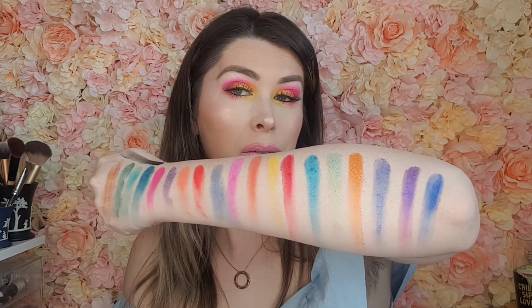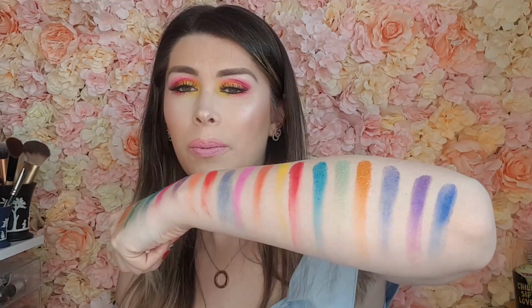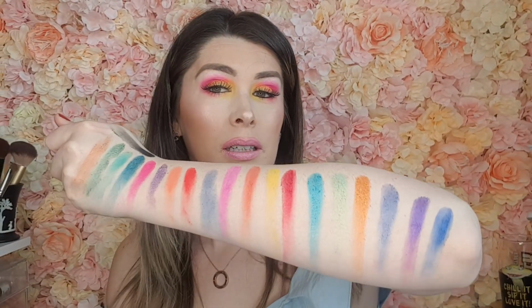If the swatches aren't enough to convince you, honestly, for £20, even for £29, it's a really good deal. And it's definitely worth it. I honestly highly recommend this palette. Like, I cannot recommend it enough. Especially if you're on a budget. Girl, this is amazing. Supporting small business is so important as well.